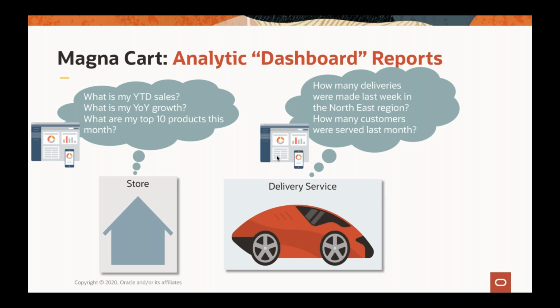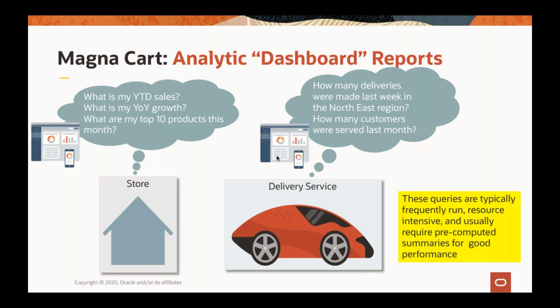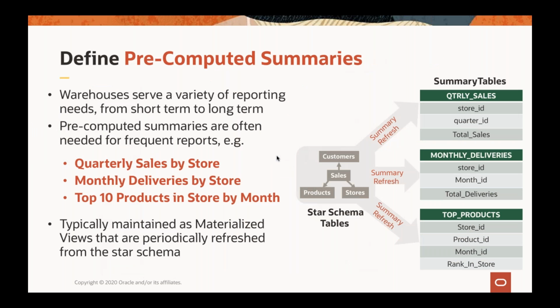These dashboard queries can run very frequently. And because they run frequently and they're still pretty resource intensive, the way you run them more efficiently is to create pre-computed summary tables for good performance. So you don't end up recomputing these metrics over and over again. And it's because the warehouse serves this diversity of reporting needs, from short and long term, that you sometimes need to cater to the short-term needs by creating these summaries. So I might want to create summaries like my quarterly sales, my monthly deliveries, my top products on the warehouse, and again refreshed internally from the star schema as materialized views.